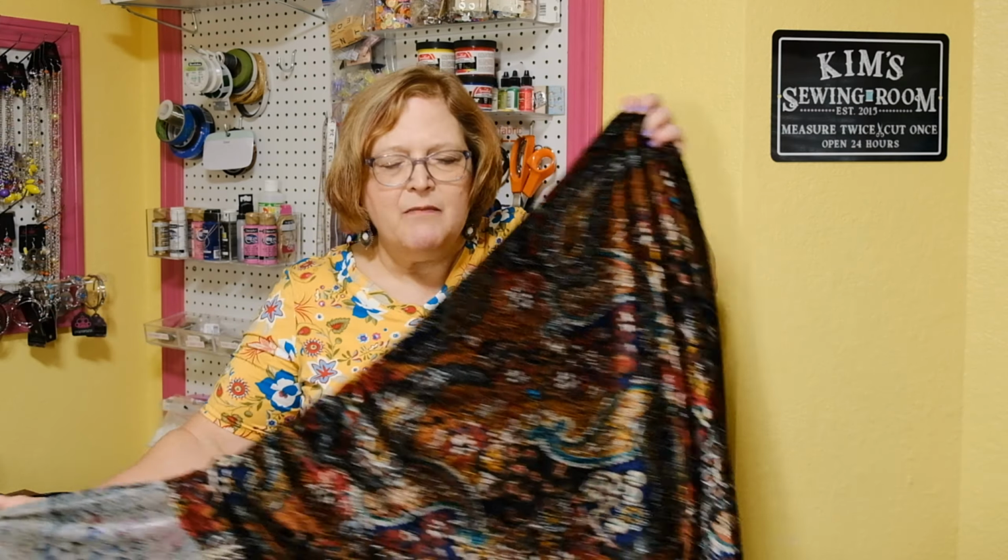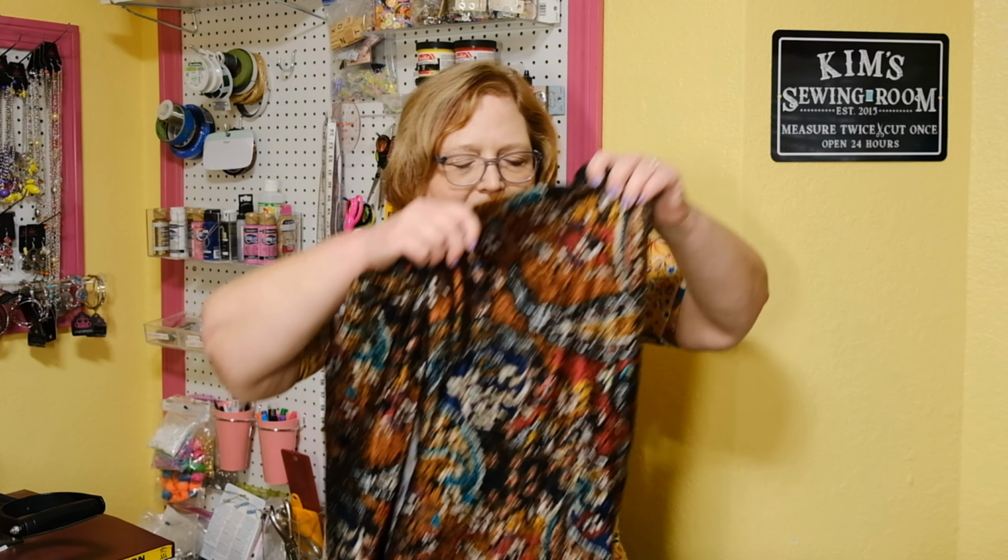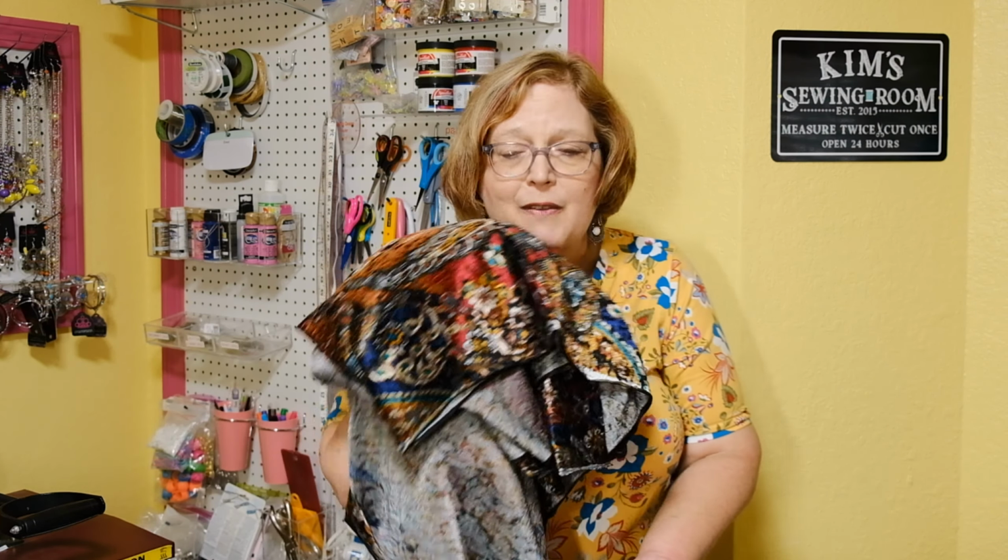You don't always have to wear a dress, right? I think it will be just as dressy because this is just, oh, I love this fabric. I could make a dress out of this, but I think I'm going to stick with a long flowy cardigan. That is what I picture this in.